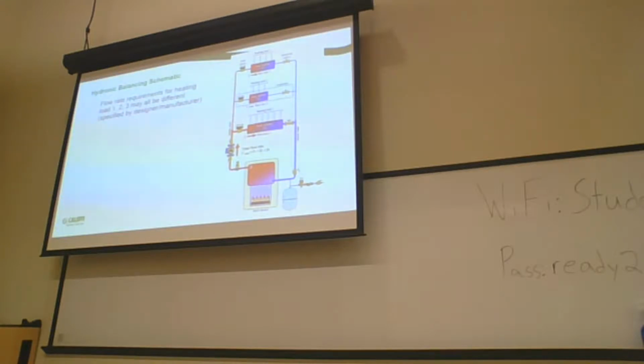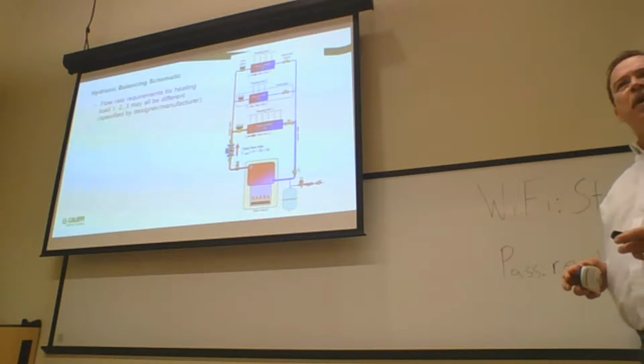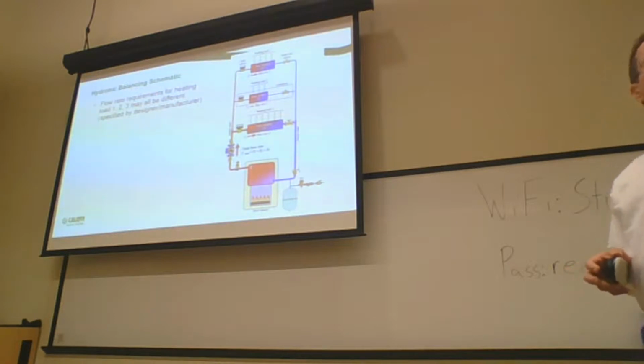So I guess technically it's possible to design your pipe sizes and your pipe runs to deliver close to the GPM that those heat emitters need, but you really have to have balancing valves. This is a bit of an oversimplification, and you probably know as much about this as I do, but you need balancing valves to set the GPM for each one of those heat emitters. Pretty simple. Any questions so far?